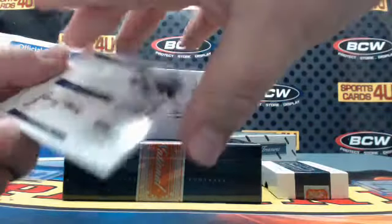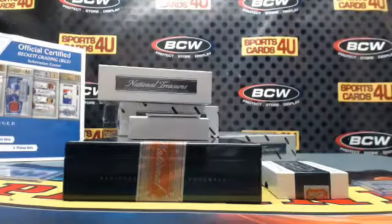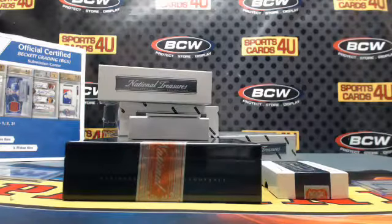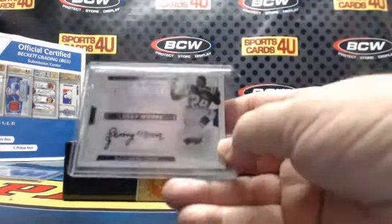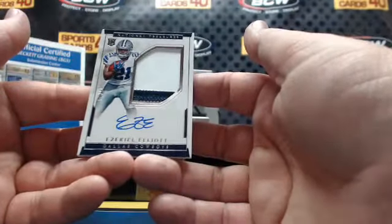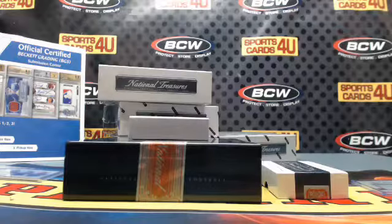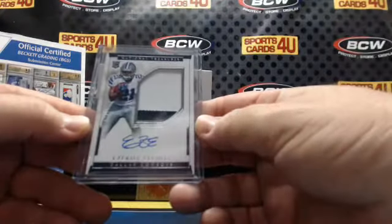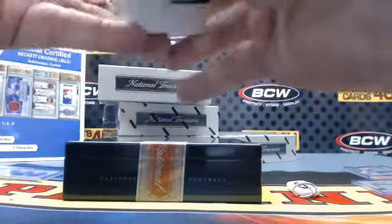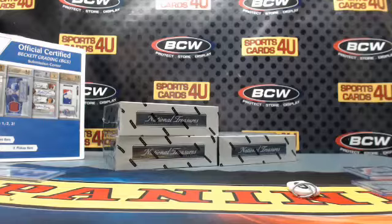All decade, 1950s, 5/49 Colts, Lenny Moore. And rookie, two color patch autograph, /54/99 for the Cowboys, Ezekiel Elliott. That was box one. Three to go only.